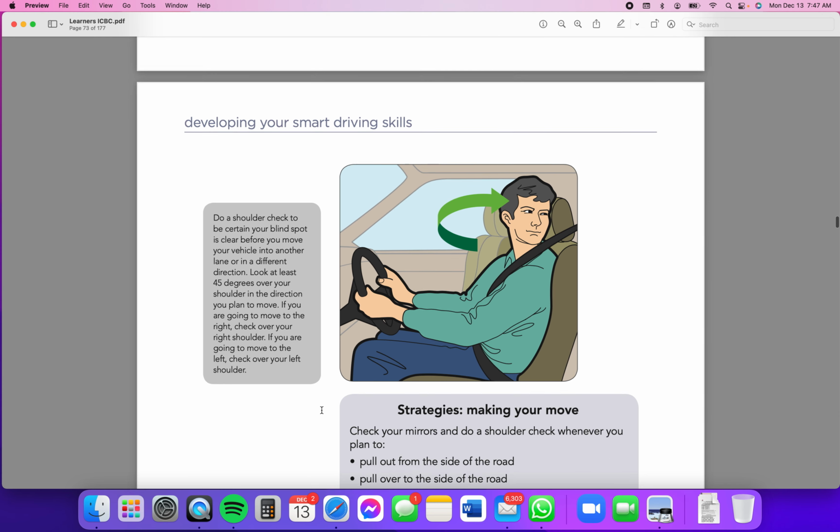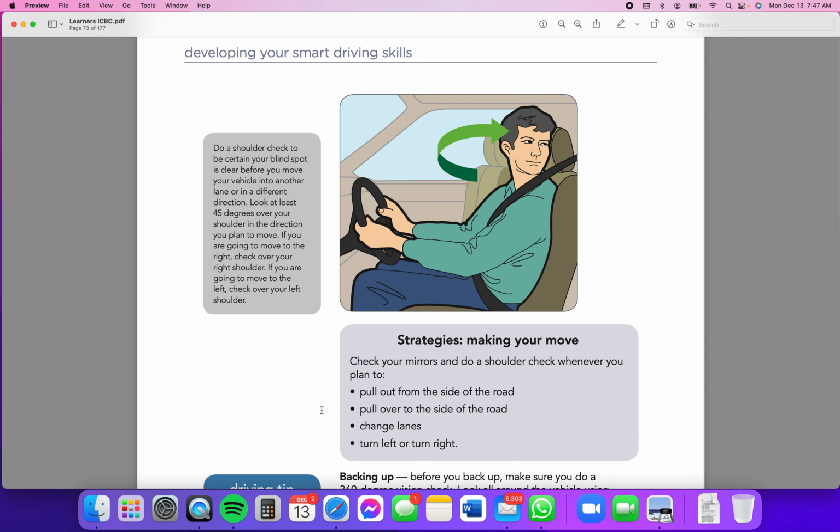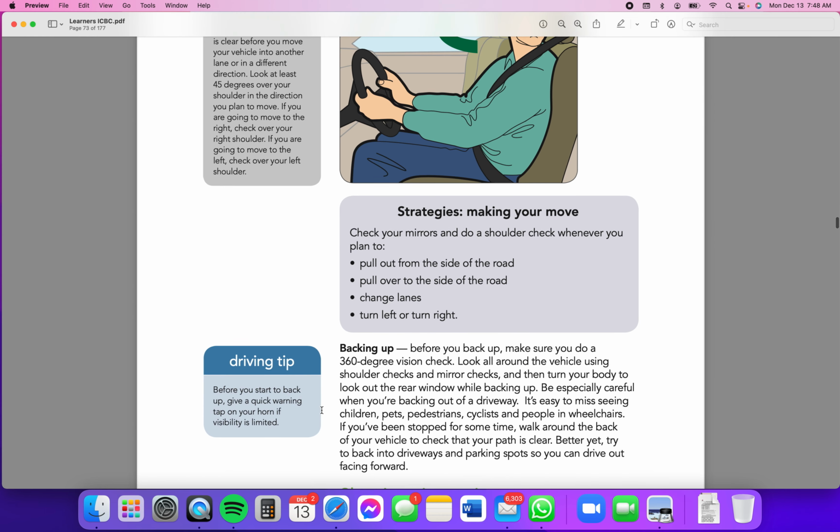Again, when you're learning to drive, it can be hard to even turn your eyes away for a second because you're so focused on staying in the middle of the lane. However, when you are in your driver's test, I do recommend that you do this really obnoxiously, because if they don't see you doing it really obnoxiously, you can lose marks for not doing that shoulder check. So even if you aren't shoulder checking, just fake it till you make it, because that's going to make a difference in your test for sure.